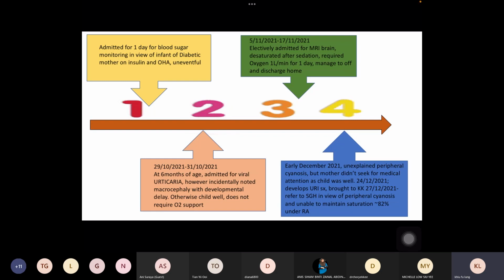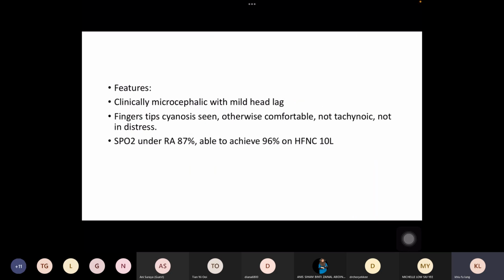On the 24th of December, which is 3 weeks after the mom noticed the bluish discoloration of the fingertips, she brought the child to have a doctor examination because the child had URI symptoms. He was then referred to SGH in view of persistent peripheral cyanosis and inability to maintain saturations. Documentation was written as 82% SpO2 under room air. However, the child was rather comfortable despite having mild URI symptoms.